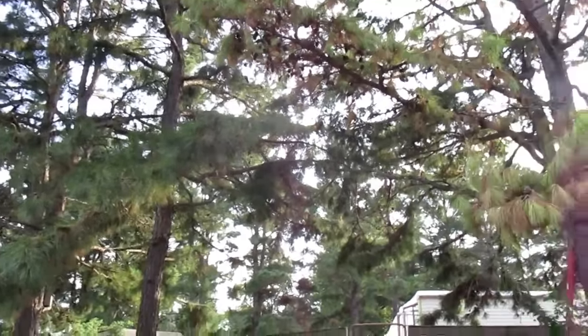We've got a heck of a project today as a result of some beetles. You can see we've got this beautiful tree line right along our driveway. It's really nice. It shades our driveway, and you can see the sun in the back.